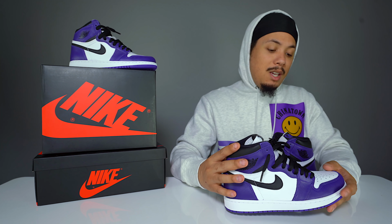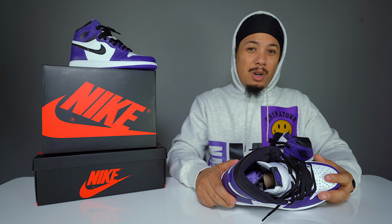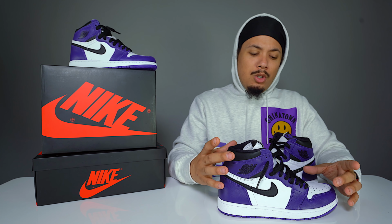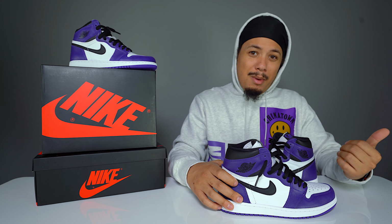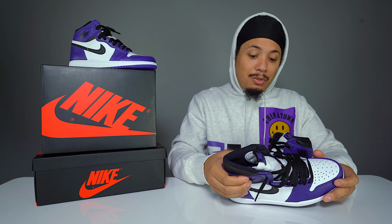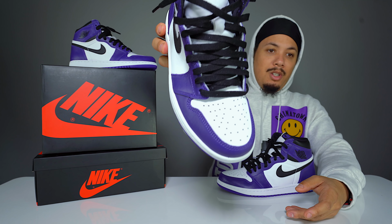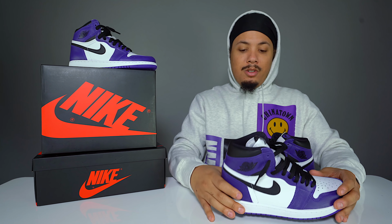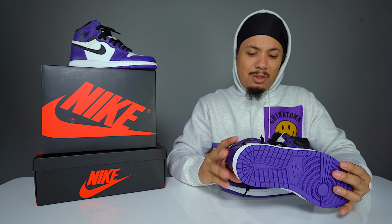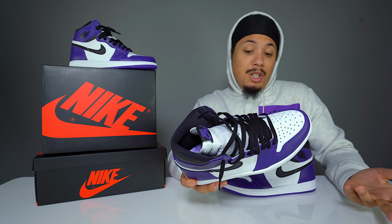If you want an honest opinion, what this really feels like to me is the black toes from back in 2012, not the recent black toe satins and all the other ones. It feels like an old Jordan 1, like the Jordan 1 Chicagos that released a while back. It's a little bit hard, almost plasticky feeling. The back of the ankle has a little bit of tumbling going on, and a little bit on the toe box. But the purple itself is pretty stiff, though nothing too bad. But the quality is a dip from the Pine Green, so I'm just going to give you guys a heads up.